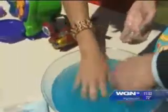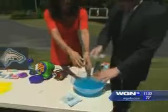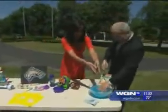And kids love getting in this mess. I've done it. It's really fun. It's almost like a massage here. I love it. Spa pedicure.